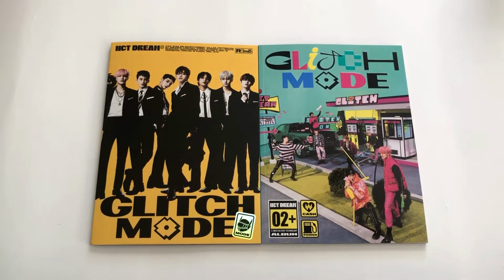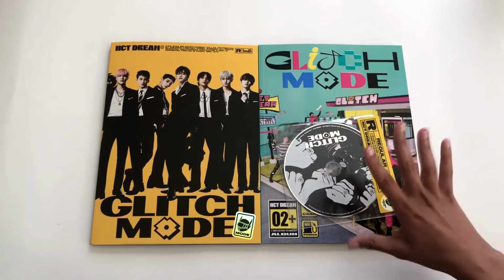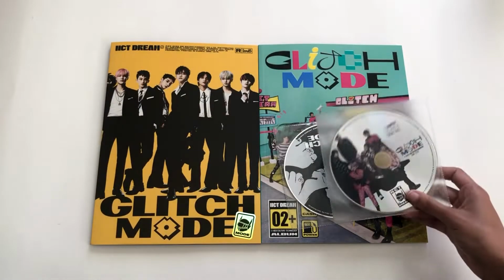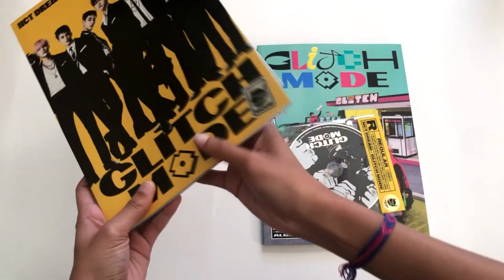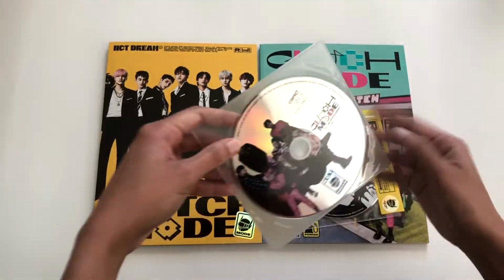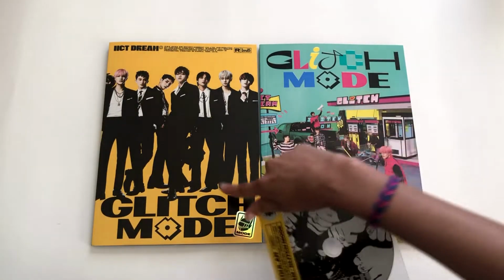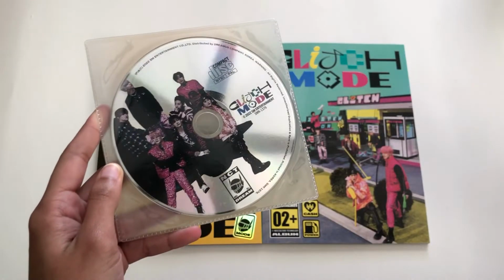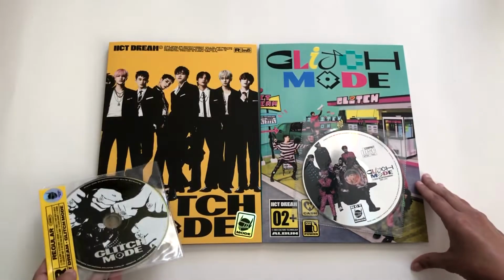And a couple of things to note. First, the CD is a completely separate entity. The plastic wrap was on it, and these were behind it like this. So we'll take a look at these real quick. This one is for this version, which I think is Glitch and this one's Scratch. So the CD goes with this one, and then this CD goes with this one.